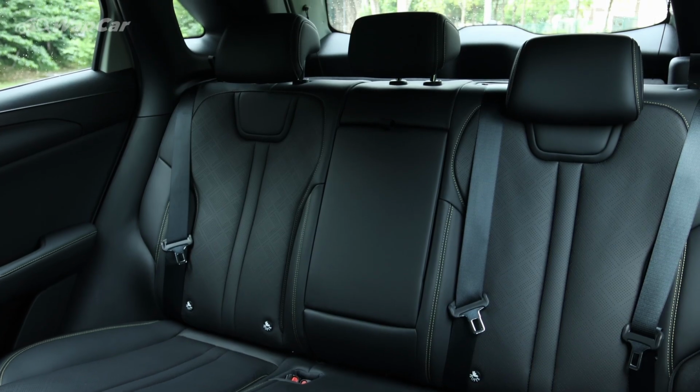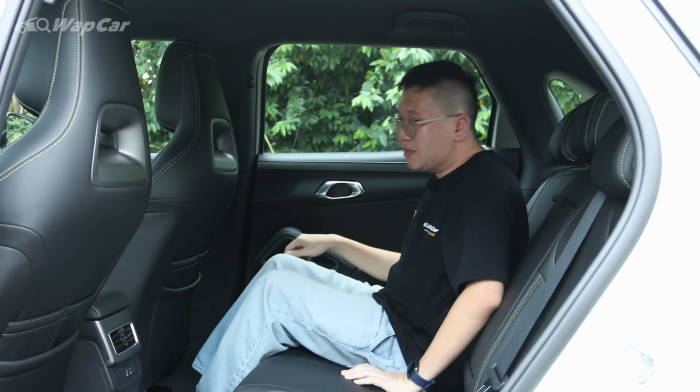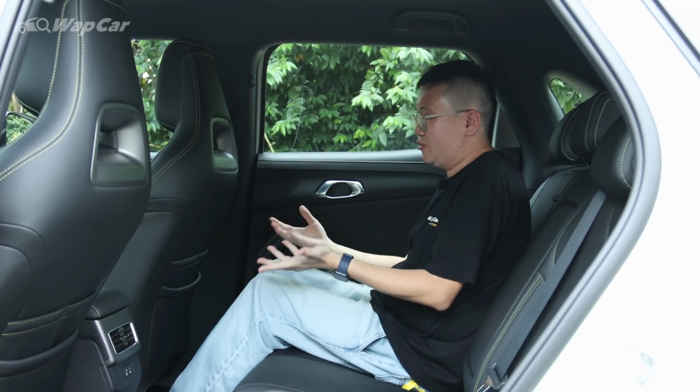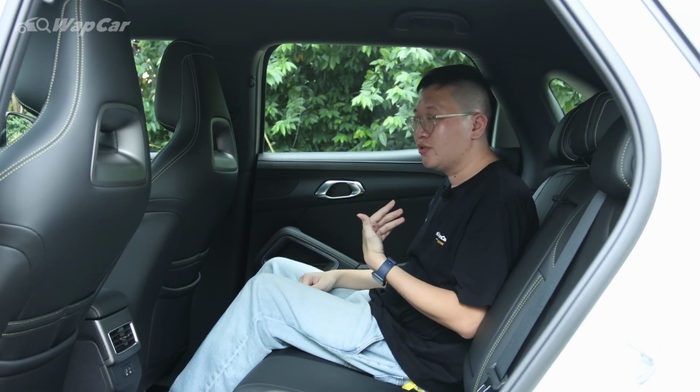That's for the front. How does it feel at the back? Well, in simple terms, it's quite decent. This is my driving position. I'm 173 centimeters tall.